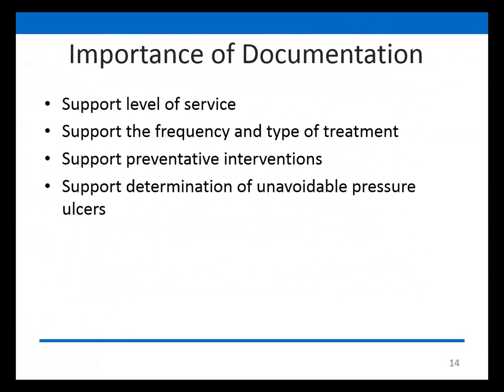The most important key for us was the documentation. The documentation is important and actually vital in order to support the level of service, to support the frequency and the type of treatment, to support preventative interventions, and to support determination of unavoidable pressure ulcers.